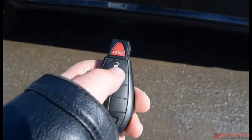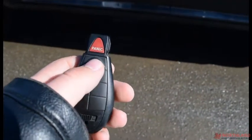Okay, we got our keys here. We got 2 press to unlock, 1 press to lock as well. And then you do have your panic button just up there. But let's unlock and take a look.